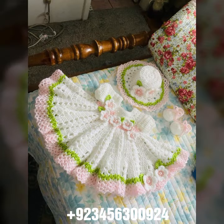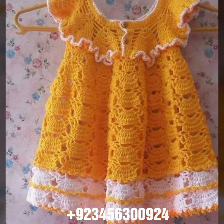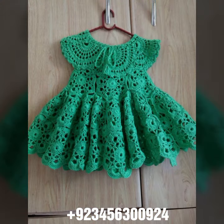So, dear friends, crochet baby scarf designs, poncho, cape, capsule, and jacket designs also, cardigans, open jackets also. So, dear friends, try this collection.